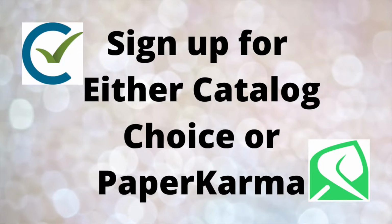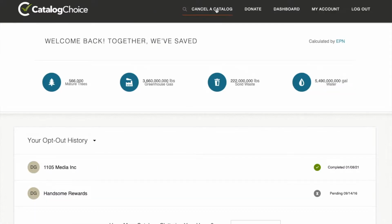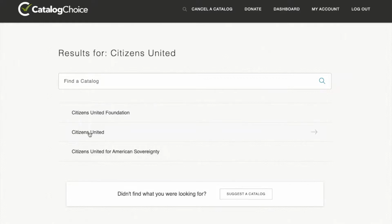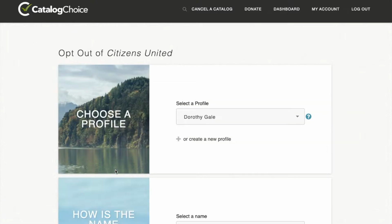Catalog Choice and PaperKarma. Catalog Choice is a free junk mail stopping service. It's very easy to use. Type in the search bar the mail you want to stop, enter the information on the mail piece, and hit send. It works best on big mainstream catalogs and charities. They're a charity themselves. If you like Catalog Choice, toss a couple bucks their way and help them out.